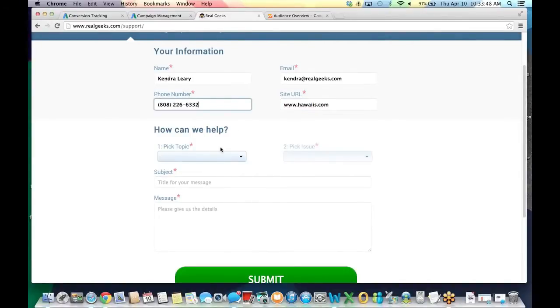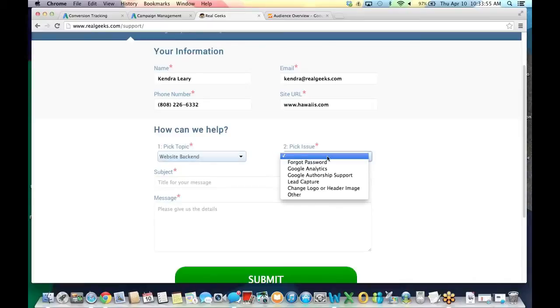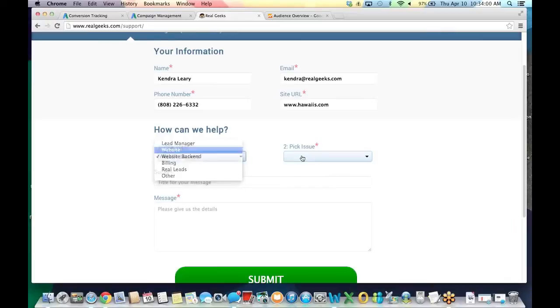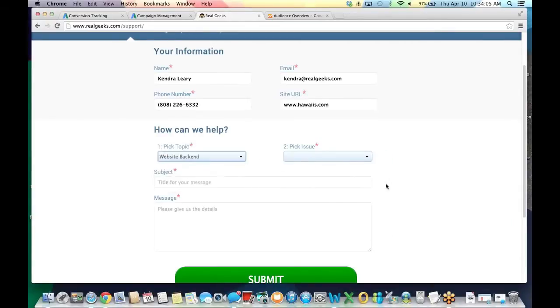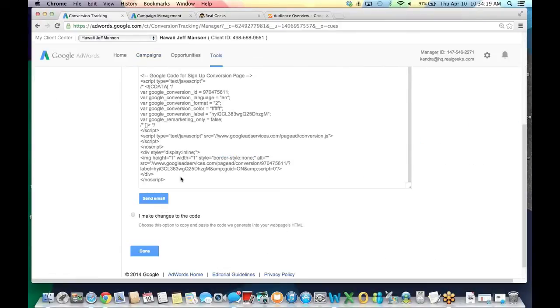So all right, she's got it up there right there. So Hawaii's, all that good stuff. Pick topic, website backend. And then what do we got? Do we have that? Lead capture. We probably should have that. Yeah. We should have that on our list. But you could also just pick backend website and pick other, and then put Google conversion tracking code in there, and then please add this to my site, and then paste that in there and submit it. We'd rather you do that actually.